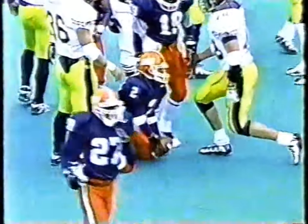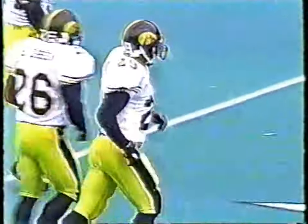Very good point. Kick bounds to the return man, and Wilbert Smith out across the 25 to the 28-yard line. Doug Miller made the stop for Iowa. Also in on that tackle, Ryan Lofton. 31-14, the Hawkeyes with a monster of a fourth quarter.